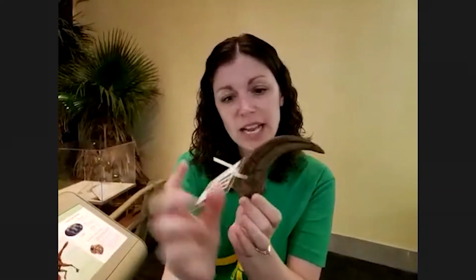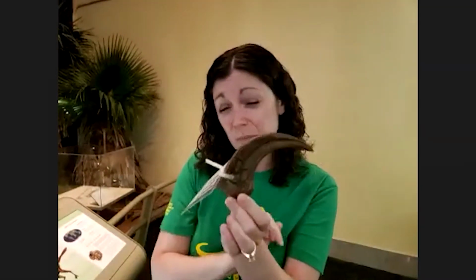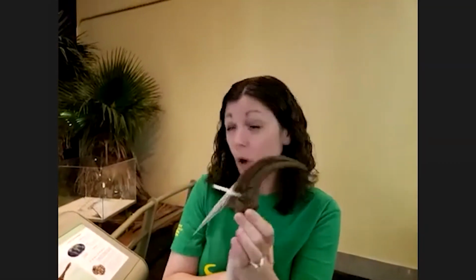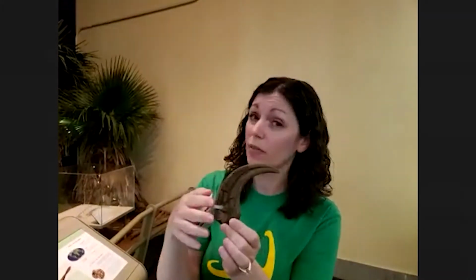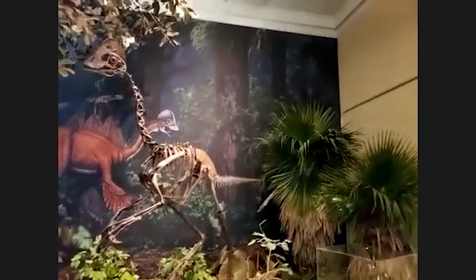So here I have a finger, right? This is my finger, here's the nail on the end of it. Imagine this is covered with a nail too. Big scary claw. So obviously this is an animal that was able to use that claw to do pretty much whatever it wanted to do. And this is an omnivore. So we talked about carnivores that eat meat, herbivores that eat plants. This is an omnivore, much like humans, that can eat both plants and animals, insects, things like that.